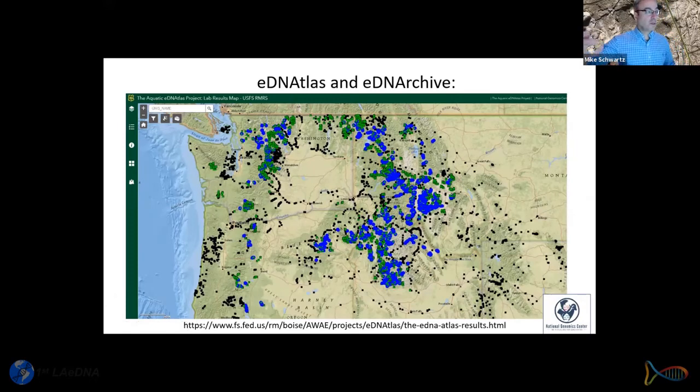All of this data. Now, one of the things I really appreciate about my team is they were very dedicated. There were a few scientists that said, look, we need to put all of these data, positive detections, negative, unsampled sites, online. And we did. You can look this up from our website. I actually put a link here as well, but you can also just type in range-wide bull trout analysis or eDNA atlas and eDNA archive.